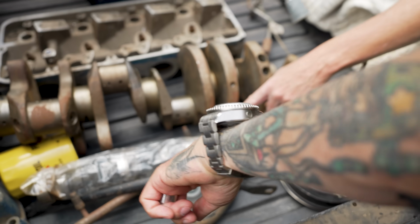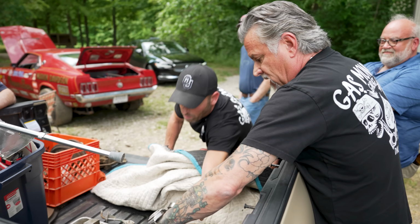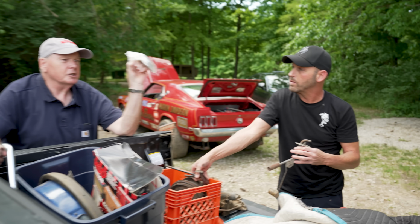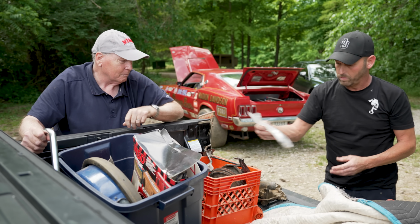There's the camshaft. All the way down to the smog tubes, Richard. The smog tubes with the globe right here. Yeah, it's your smog system. Oil cooler, which is extremely valuable and extremely hard to find. Just to let you know, there's your gas cap. Gas cap, original, in a plastic bag, and still looks brand new.